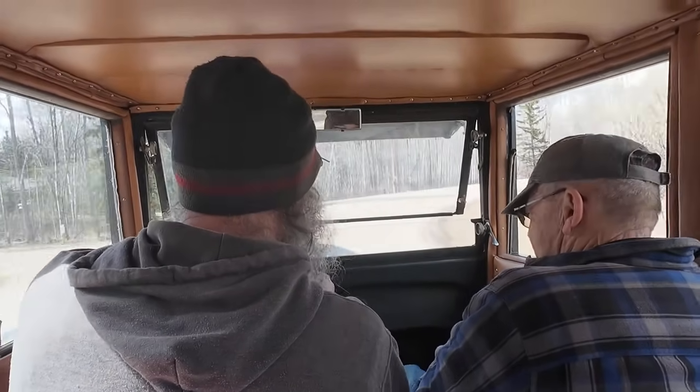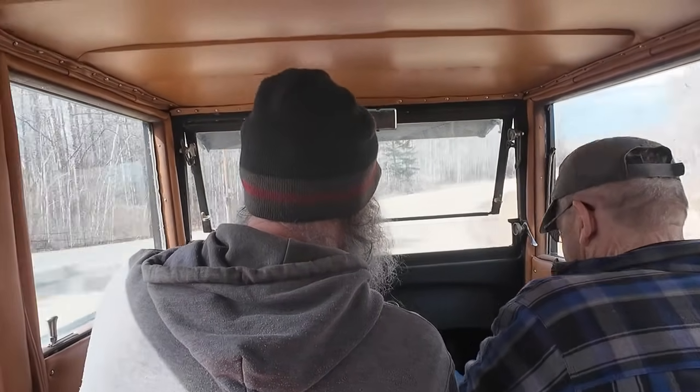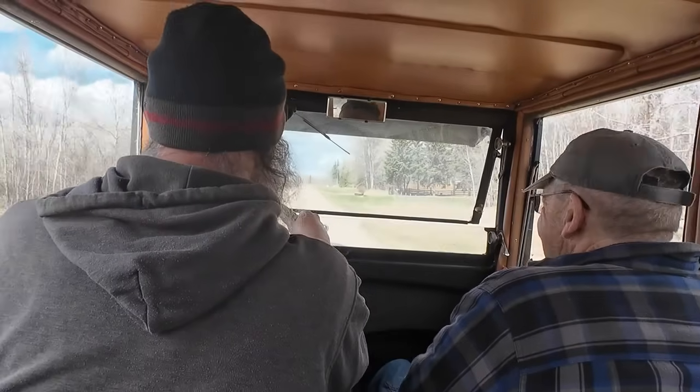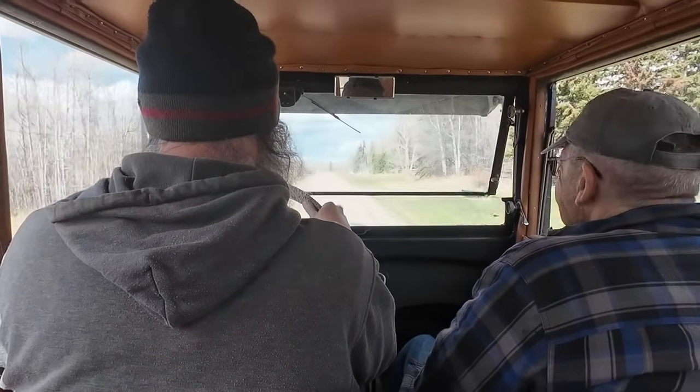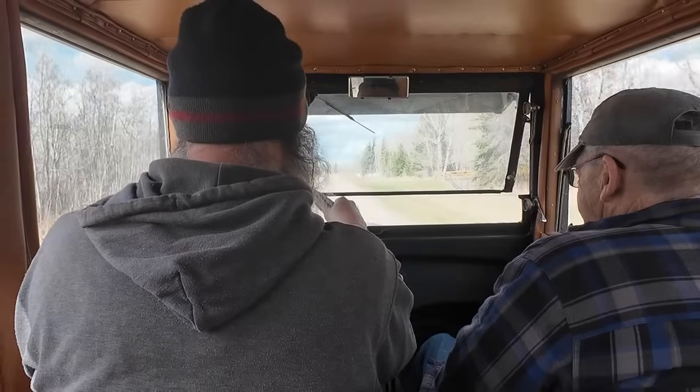Yeah, once it's got new tires, we'll really be able to fly. This thing should go 50 miles an hour easily. So that'll be a lot of fun.